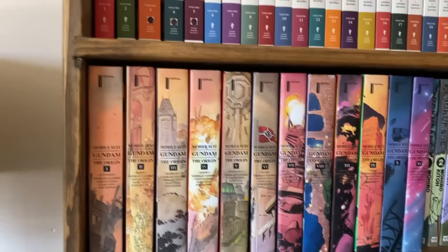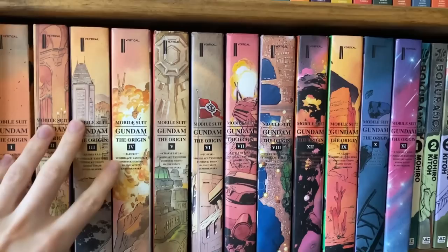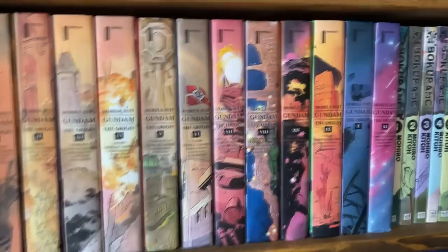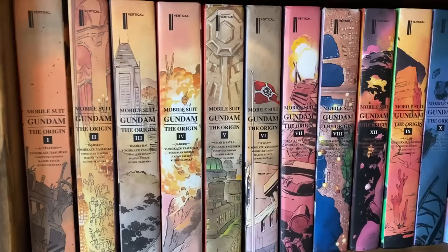Below that, we have Mobile Suit Gundam The Origin in these absolutely beautiful hardcovers, volumes 1 through 12 complete. This was my first introduction to the Gundam universe, and man, was this a great place to start. I thoroughly enjoyed this. Char is one of the best characters and antagonists I have ever read in manga. Just absolutely beautiful artwork, and I absolutely love these editions. The covers, the spines are all beautiful. I get a lot of questions on my videos saying, what is that beautiful series to your left? And yeah, Mobile Suit Gundam The Origin, not only does it look beautiful, but it's just a great sci-fi series in general.